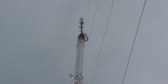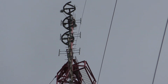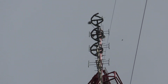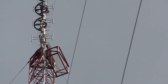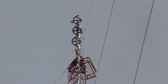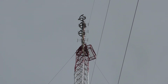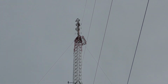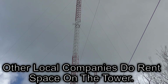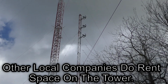But up at the top there, that's their antenna. It's a 3-bay or 3-element antenna. Now my geekiness is coming out with useless information. But way up on top, which you can't see because it's behind that last element, is their aircraft beacon warning light. You also have lightning arresters up there, so the lightning hits that first instead of the antenna. There are other antennas on here. I'm not sure what they're for, or if other companies rent tower space off of them.